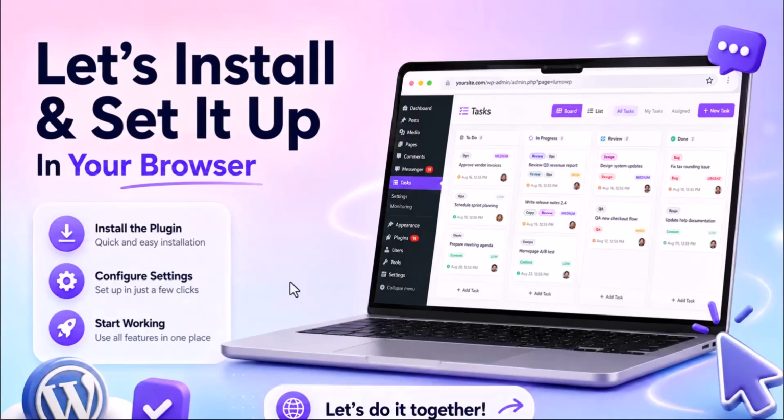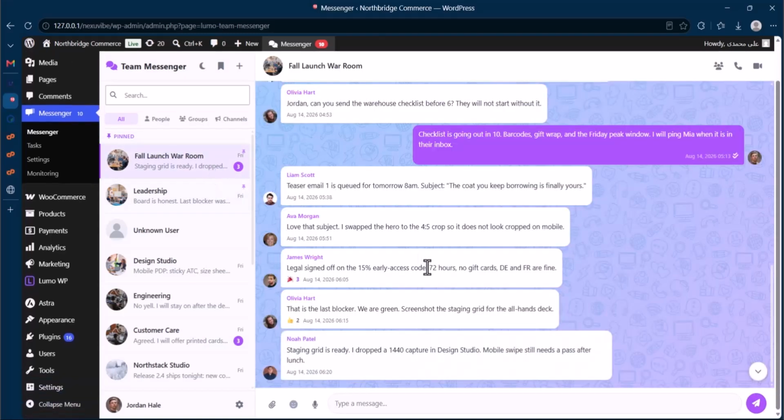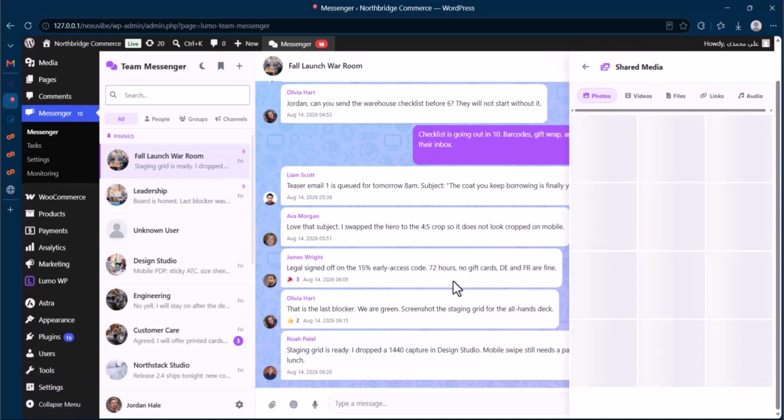Let's install it now and see it running. Here's an overview of Team Messenger. This group's already set up. It has several members joined in. Over here, you can see all the shared files. Use it for teamwork or message friends directly, one-on-one.